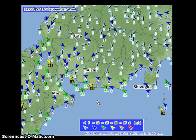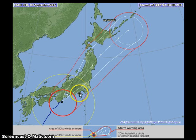Some stations have gusted to more than 140 kilometers per hour, so there are still some typhoon force winds being experienced across much of Honshu, and those winds will continue to move northeastward along with the system, eventually affecting parts of the Chubu and Kanto regions. Even parts of Tokyo could see winds of up to 60 kilometers per hour later this evening.